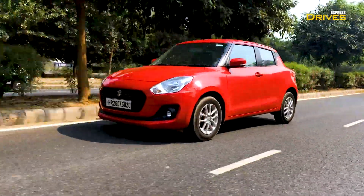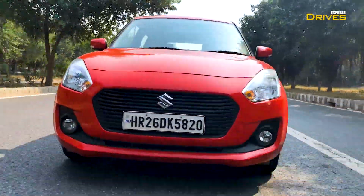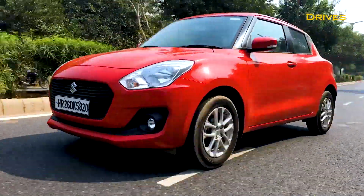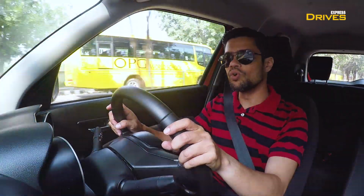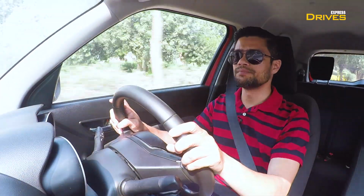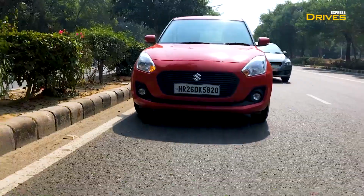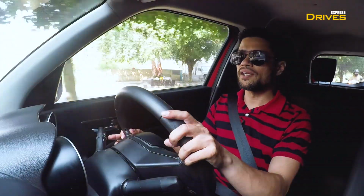If you talk about road manners, high speed handling, the Swift won't give you much reasons to complain. It does take corners happily. Even in terms of straight line stability at highway speeds, you won't have an issue. And braking, both cars come with ABS EBD, but in terms of pedal feedback, you get more feedback from the pedal on the Swift vis-a-vis the Grand i10 Nios.